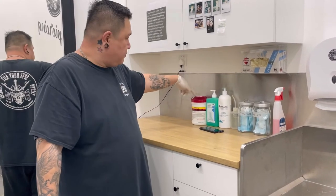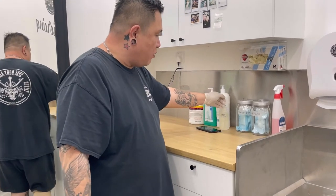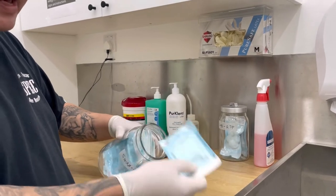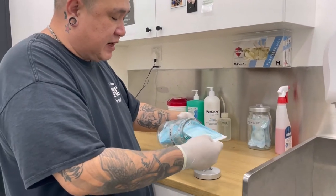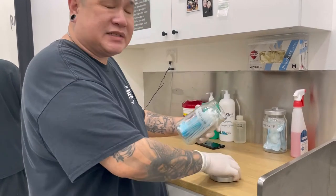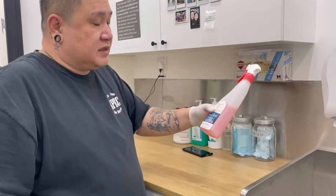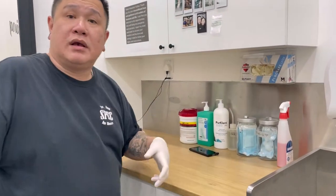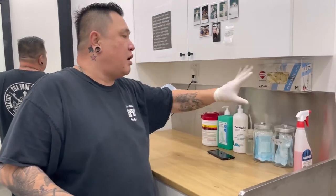This is an antibacterial wipe, hand sanitizer, piercing cream, and saline water. And then Q-tips, which I always like to use, and non-woven swabs, all in sterile pouches. Basically everything is sterilized here. This is also the antibacterial spray, and then the gloves, which we always mount on the wall.